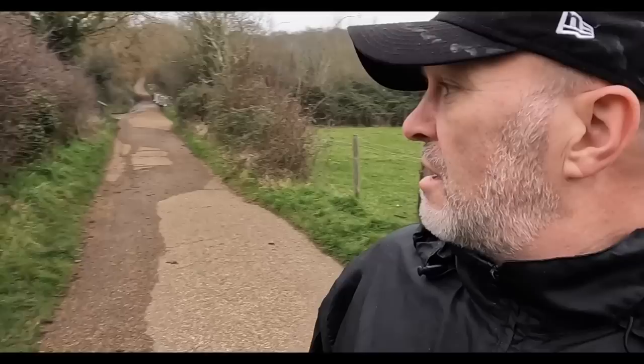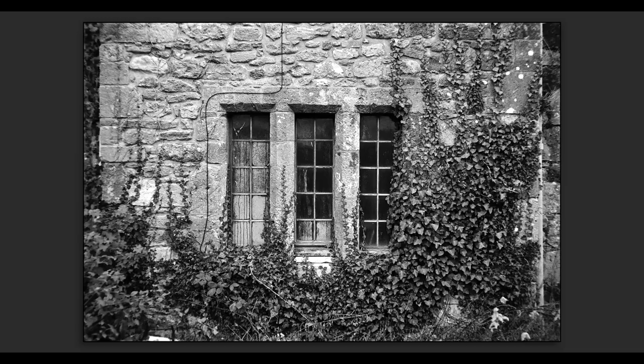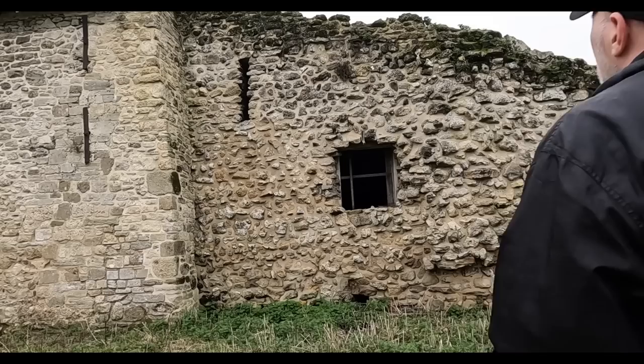Let's see if I can get over there. I want to try and go over there. Not hurting anyone, am I? This old place here though, look, this has got a nice, I'm gonna get a nice shot of this. So I'm in the grounds, but really split me difference climbing over that fence.